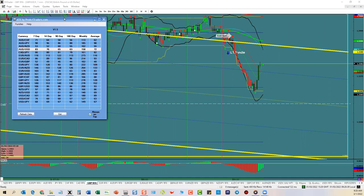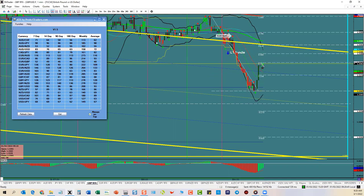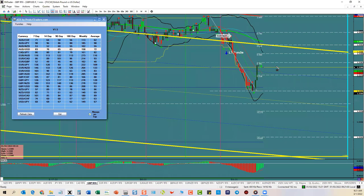Now, what can we do? We can put a fib on it from the swing high to the swing low right there, and we're at the 382. So that's a turning point. We'll see if it turns there, and if you missed the first trade, this is your opportunity to come back in again. If you're more risk tolerant, you might add a position here.